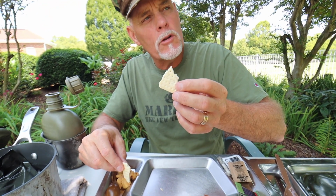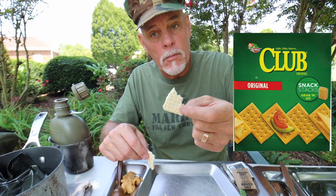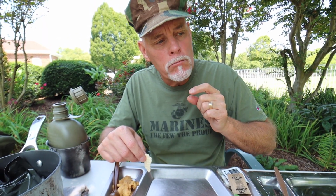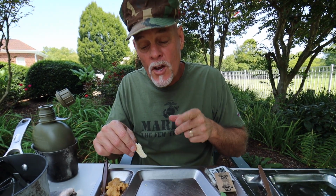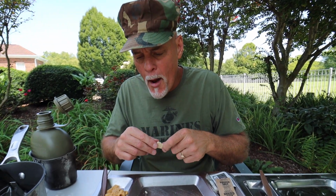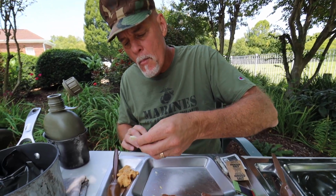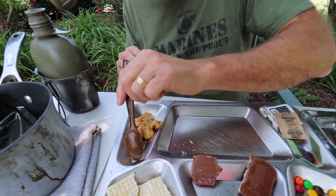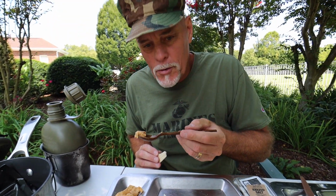Again, it looks like one of those Keebler. What are those little Keebler ones? Townhouse. Little club cracker. They don't taste like a Townhouse or a club cracker. They taste like 30-year-old crackers. Yeah, I mean, they're okay. They're saltine style. But now we've got to try some cheese. First, we'll do this. Whew, that is sharp.